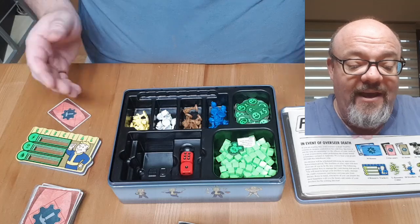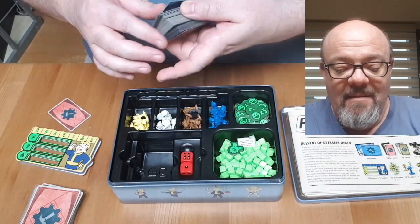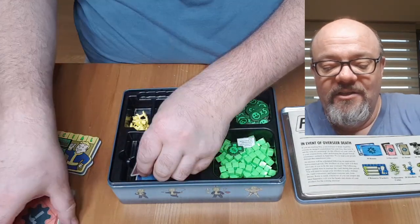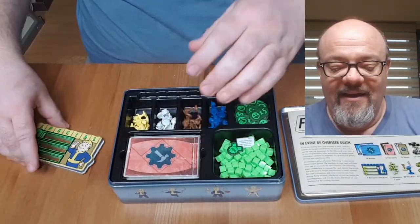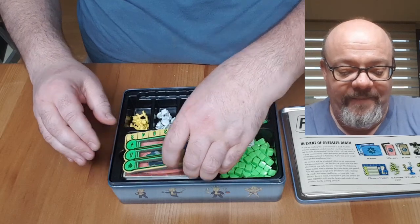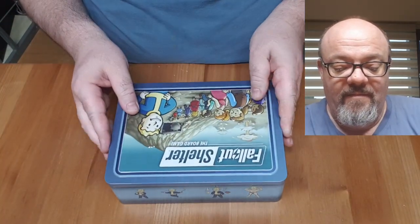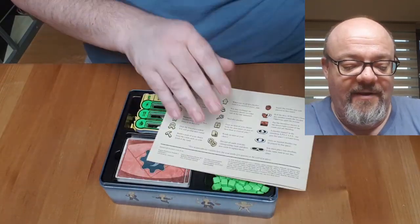Plus, the whole thing just conveniently packs up into this very small amount of space. So you just put all these things back, and you're good to go. Well, that's back this way.